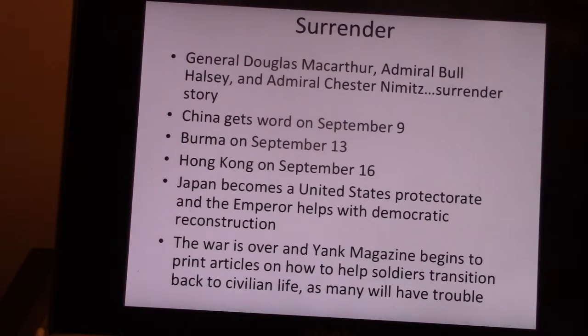China gets the word of the surrender a week later. Burma or Myanmar on the 13th. Hong Kong, it'll take almost 2 weeks. And Japan will become a United States protectorate, as the emperor helps the American occupation with a democratic Diet and a reconstruction.